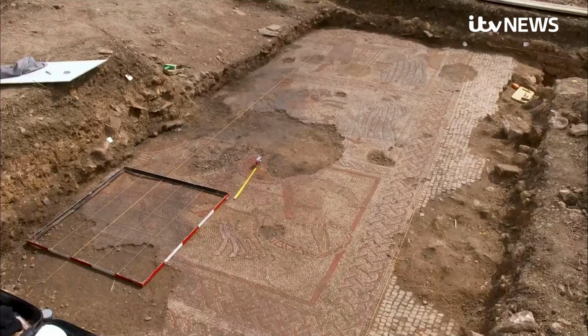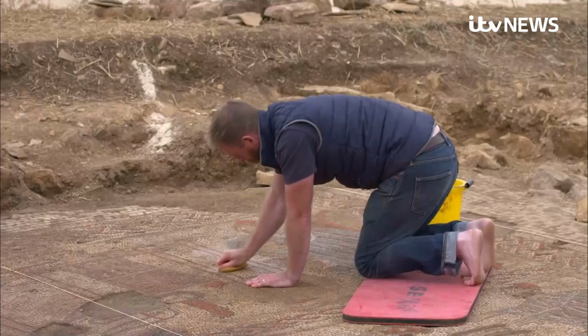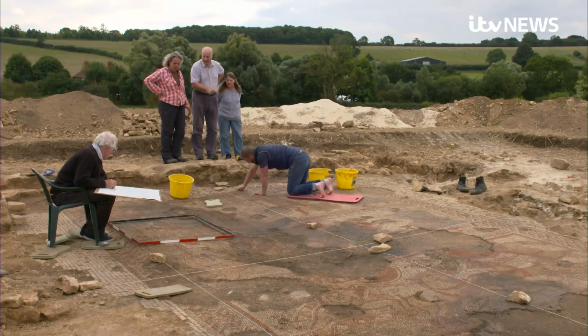And very wealthy. It's thought the mosaic was the floor to a dining room or entertaining space, built to impress. And even 1,500 years later, it's certainly still doing that. Sangeeta Lal, News at 10.